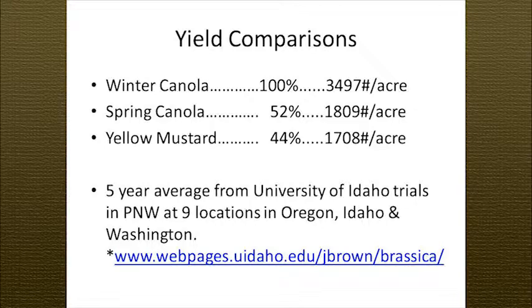Using winter canola as a baseline, these are the five-year averages from the University of Idaho trials across the PNW at nine different locations. And that's their mean average on winter, the mean average for spring canola, and the mean average for yellow mustard.